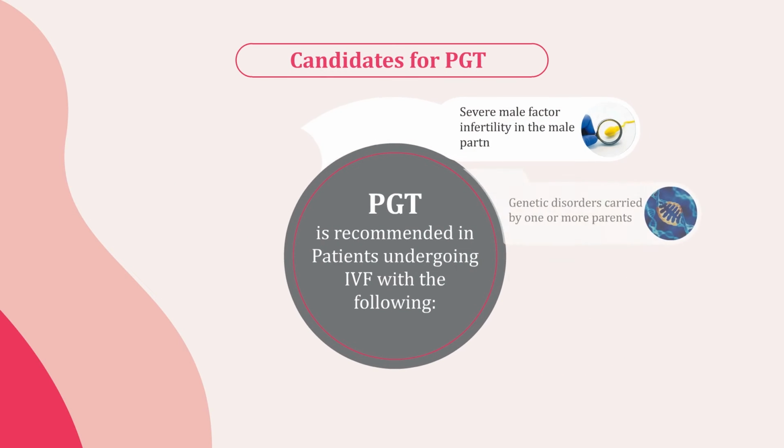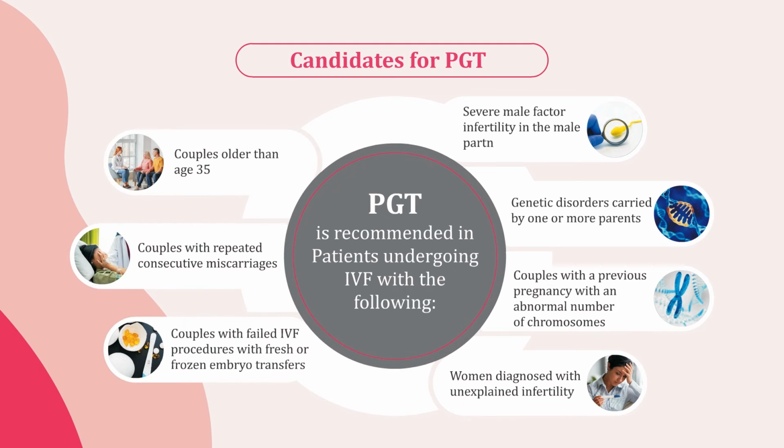PGT is recommended in patients undergoing IVF who are older than age 35 or have experienced repeated consecutive miscarriages previously. PGT is done on couples with a history of failed IVF procedures, with fresh or frozen embryo transfers, couples with severe male factor infertility in the male partner, or genetic disorders carried by one or more parents. It is also done when the female partner is diagnosed with unexplained infertility or the couple had a previous pregnancy with an abnormal number of chromosomes.